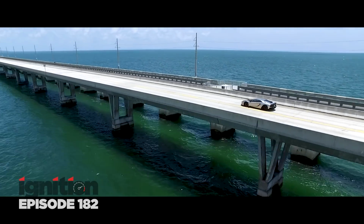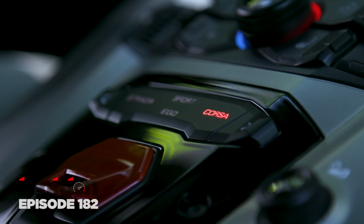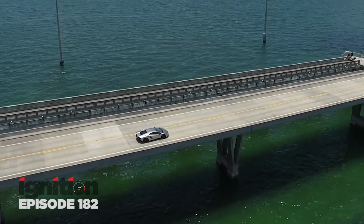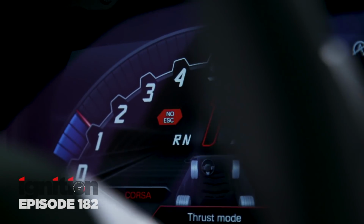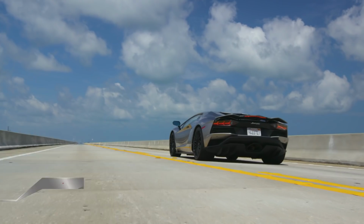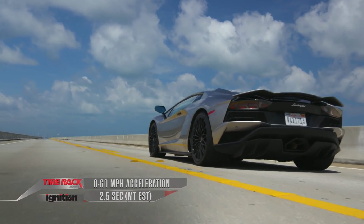Launching a big Lambo is relatively straightforward. Make sure you're in Corsa mode and then pull the ESC switch once. Depress the brake pedal with your left foot until you see the words "thrust mode possible" appear below the tachometer. Then, bury the throttle with your right foot. You will see the revs jump to about 5,000 RPM. All that's left for you to do is release the brake and hold on.